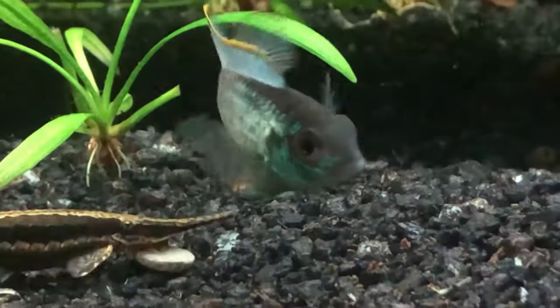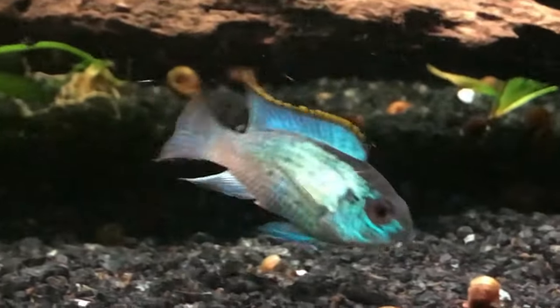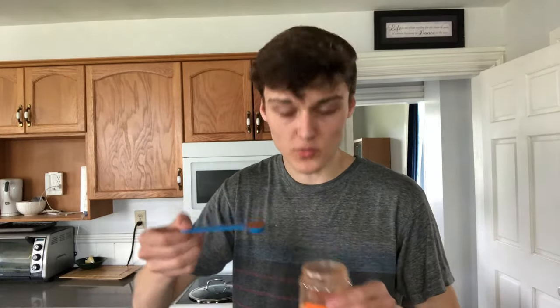It should also be noted that just because it's a predatory fish does not mean that it's an aggressive fish. For example, the electric blue acara is quite docile when it's out of breeding season, and yet it's still been known to eat neon tetras. This is why I have an electric blue acara in my tank, and this is why I'm recommending that you guys could keep predatory fish in your tank.